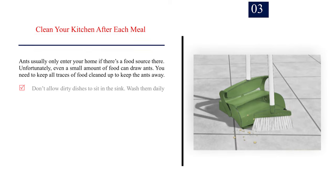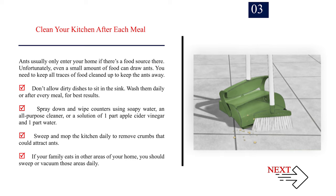Number 3. Clean your kitchen after each meal. Ants usually only enter your home if there's a food source there. Unfortunately, even a small amount of food can draw ants. You need to keep all traces of food cleaned up to keep the ants away. Don't allow dirty dishes to sit in the sink. Wash them daily or after every meal for best results.